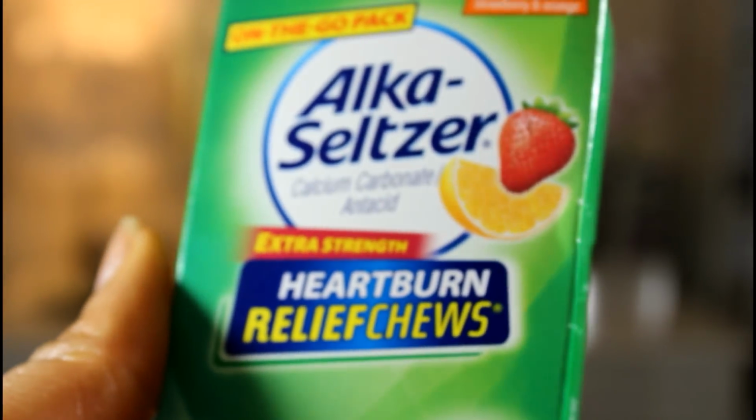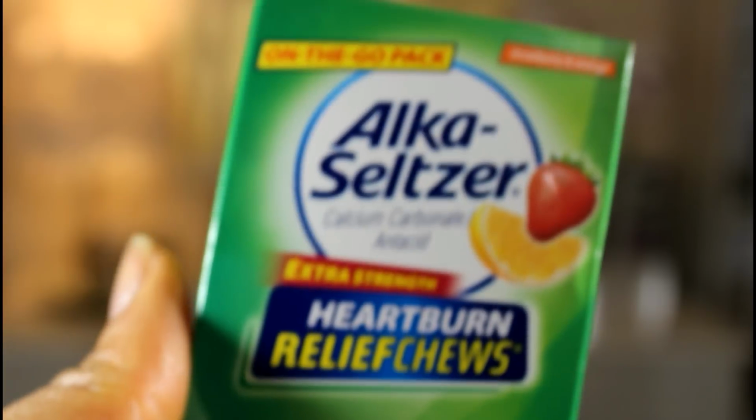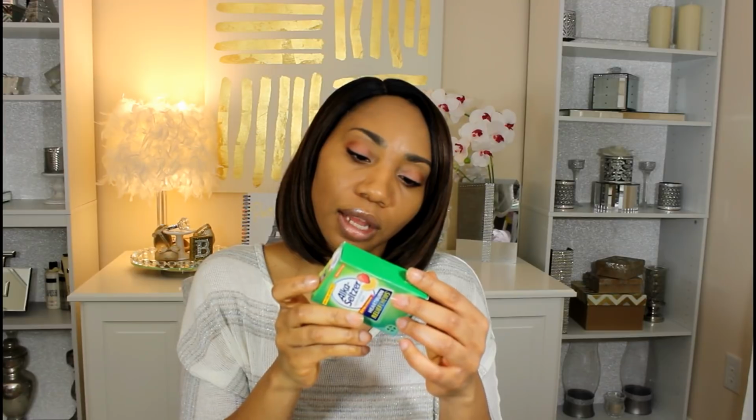And then the next thing I found was this Alka-Seltzer Heartburn, and I just picked this up because we're going to be going on vacation pretty soon, and I wanted to make sure I had some of these for travel. It says this is on a go bag, so I picked this up, and there are 6 chewable in here, and I just like to have things like this for me and my husband.